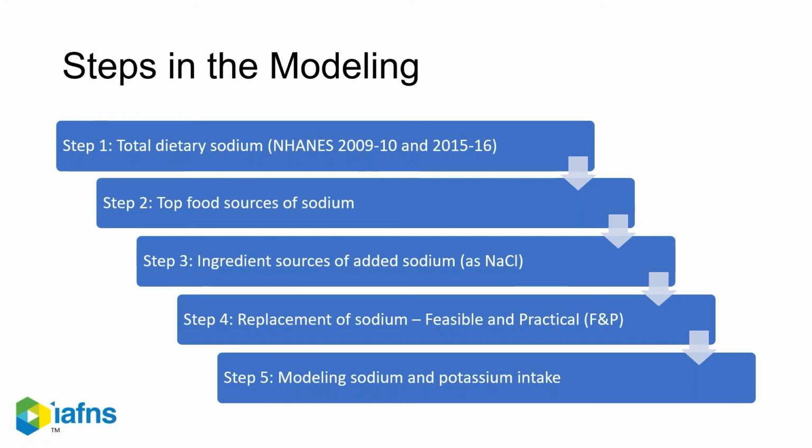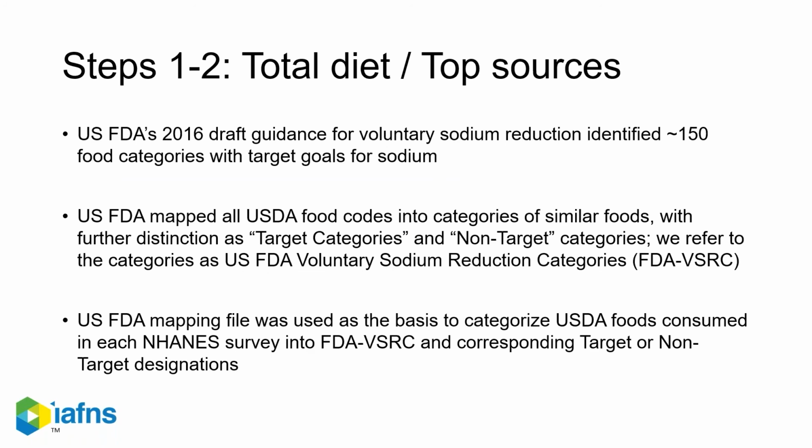The modeling study was conducted as a 5-step process in each NHANES survey period. I'll briefly review each step of that process now before presenting results. Step 1 of the study was identifying total sodium intake by the US population. Step 2 was then identifying top food sources of sodium. The food sources of sodium in the diet were identified based on categories developed by FDA in 2016.